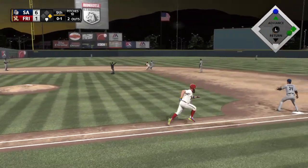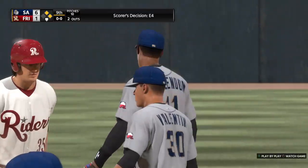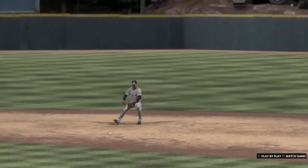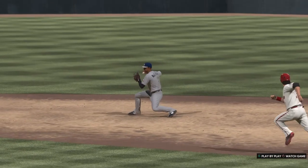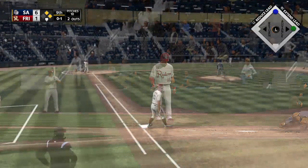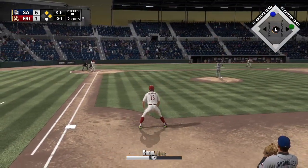Reined in while the throw pulls him off the bag, and they will not get him at first as he's able to leg out the throw. Oh, this is kind of unforgivable for the second baseman. He tries to square himself to the throw to second to start the double play, and I'm not sure what happened next. Maybe his cleats got stuck, or maybe he just lost the grip, but the net result is E4 with 2 men on board.